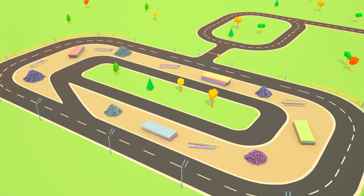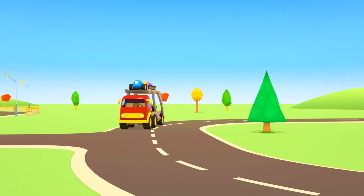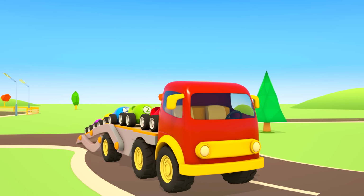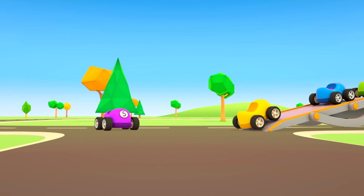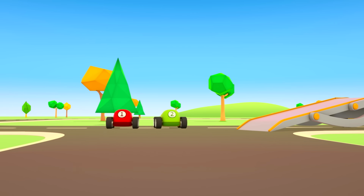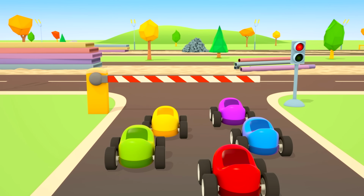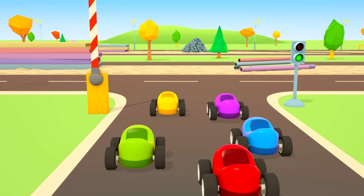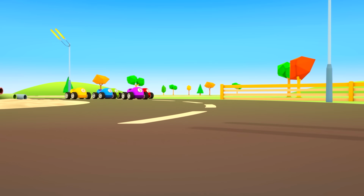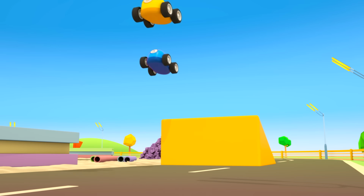A racetrack. That's where the car transporter is going. Now the little cars are going to race. The platform is lowering. Cars, off you go. Ready, set, go! The cars swing around the turn. Go up the yellow ramp. They jump.